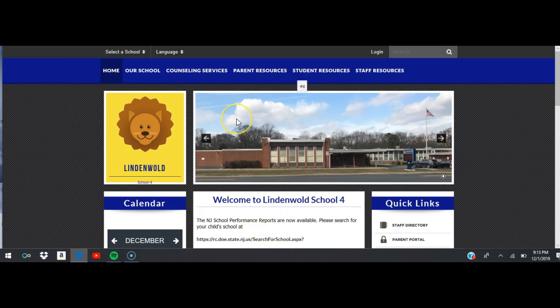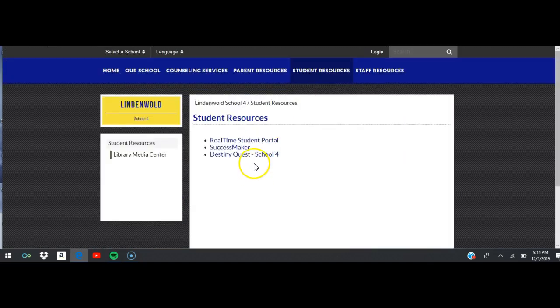So the first thing we're going to do is go to the home page. What you need to do is go to Student Resources, which is the top tab, and you will see the drop down which says Library Media Center. I need you to click on it. Here you will see Destiny Quest, and that is where we're going to go next.